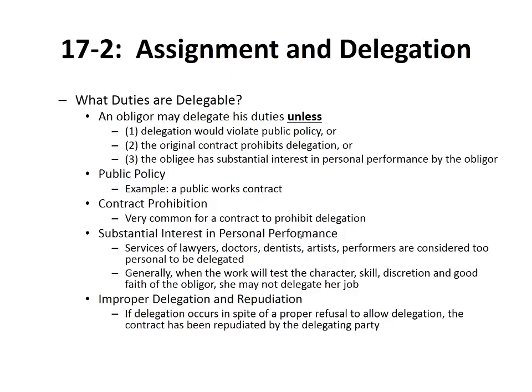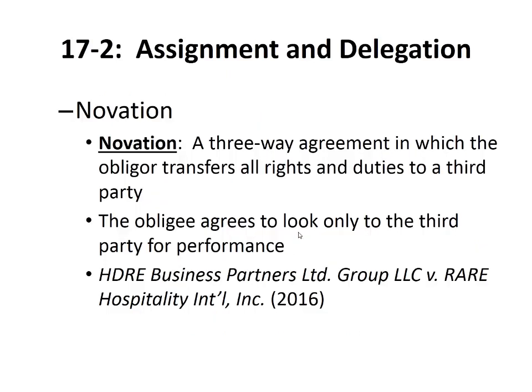A novation is an interesting avenue or opportunity for parties, for a delegator in particular, to be able to remove itself completely from the agreement. A novation is a three-way agreement in which the obligor transfers all the rights and duties to a third party. The obligee agrees to look only to the third party for performance, so it lets that delegator completely off the hook. It essentially removes that person from the contract and inserts another party.